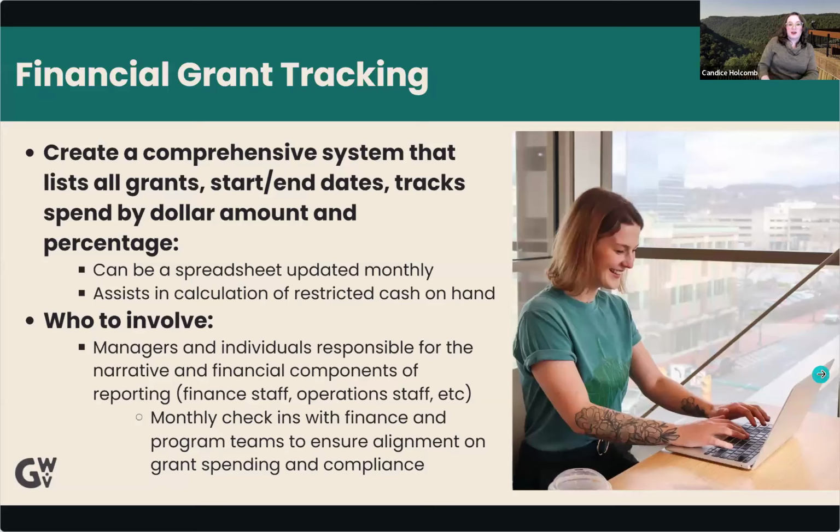All right, so let's talk about grant tracking. So let's say you're juggling 10 different grants, and that's great. You could have 10, 15, 20 grants, each with different timelines, different allowable expenses, and different reporting requirements. Without any sort of tracking system in place, things will definitely slip through the cracks.